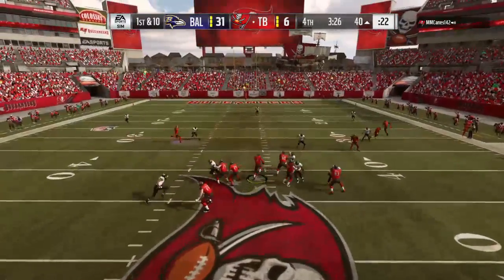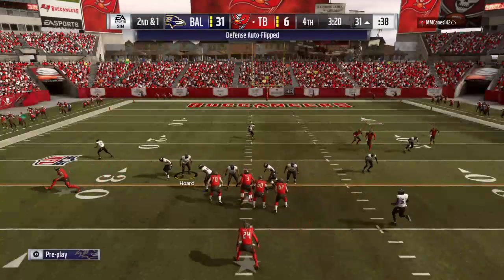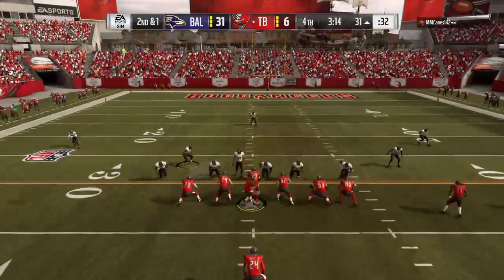On 1st and 10, Winston. And this time not quite to the 30. It'll be down at the 31-yard line. They'll wind up getting 9 after tucking it and running, so it'll leave them with 2nd and a yard.